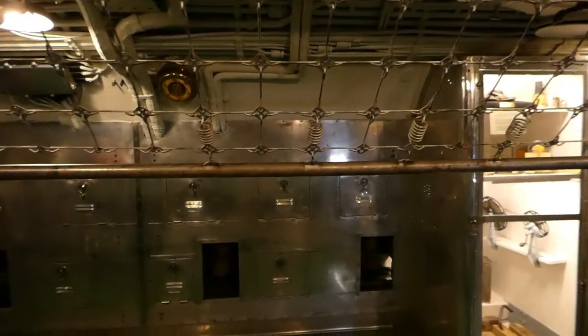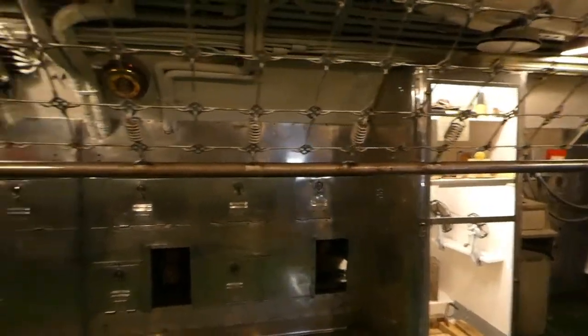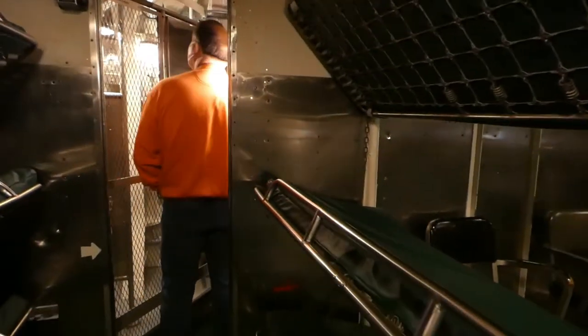Is that big? Oh, wow, they have bigger barracks bunks right here. This must be the fire ratings. The bathroom. Oh, that must be where they stuff their stuff. Yeah, their lockers. There's a toilet.